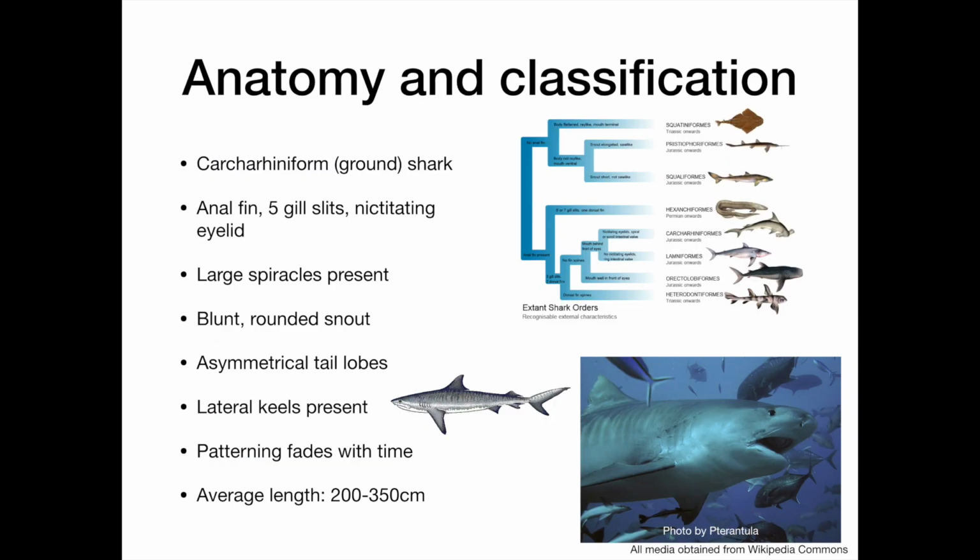The tiger shark is a large carcharhiniform shark, which is the largest extant order, containing other well-known species such as the bull shark and the blacktip shark. A tiger shark shares many characteristics associated with the ground sharks, including an anal fin, 5 pairs of gill slits, and a nictitating membrane, which serves to protect the eye from external damage and injury. However, there are several features that set the tiger shark apart from other ground sharks.